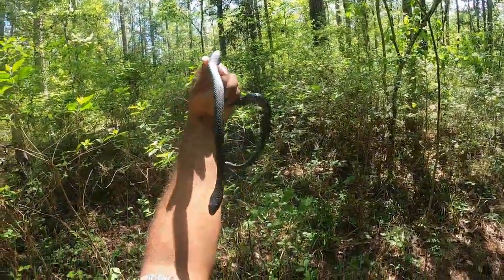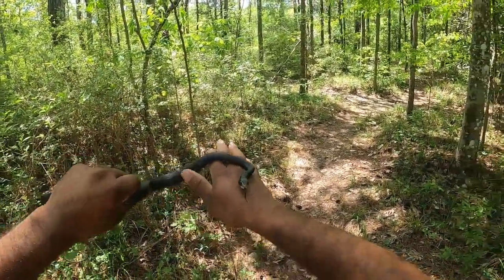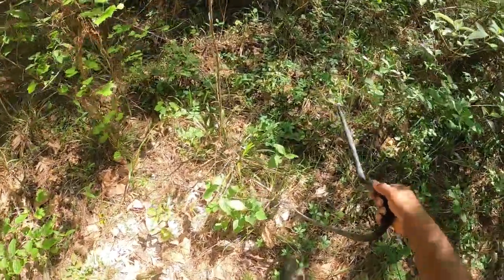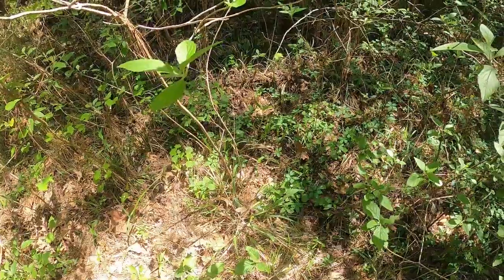He ain't being too bad. He's a little bitey, but racers tend to be a lot more temperamental than this. All right, let me watch them race off. Oh, he's not going that fast. Oh, there he goes. There he goes.